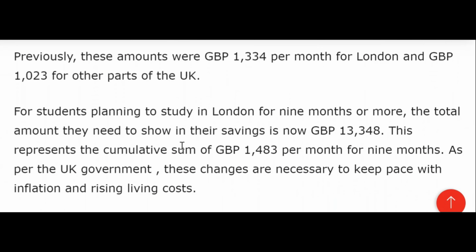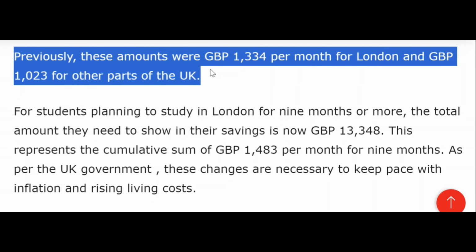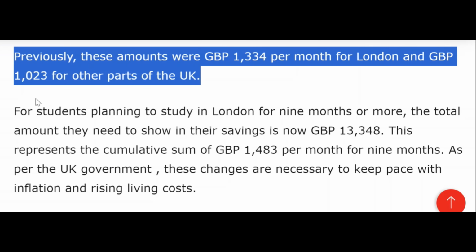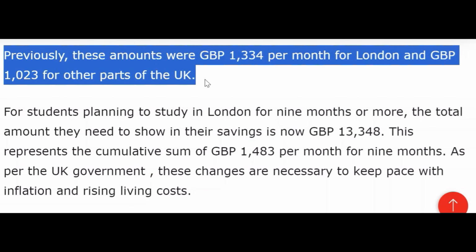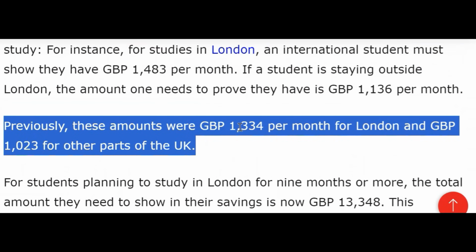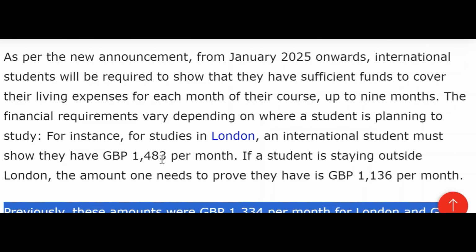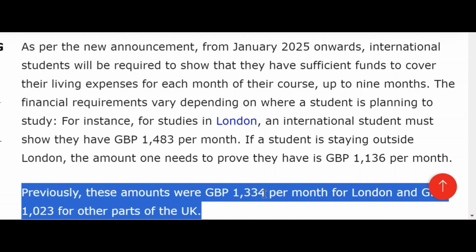But what is the actual difference? Well, previously, these amounts were £1,334 per month for London and £1,023 for other parts of the UK. So you guys might be thinking this is not a lot of money, right? But if you do your math, the difference between 1,334 and 1,483 is almost £150 per month. If you multiply that by 9 months, it's some good difference.